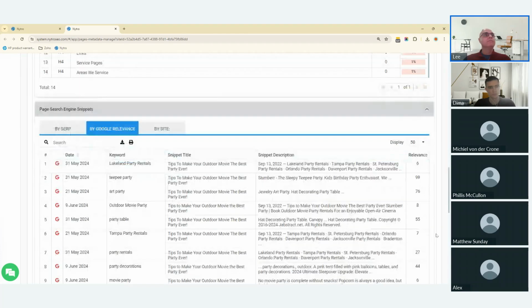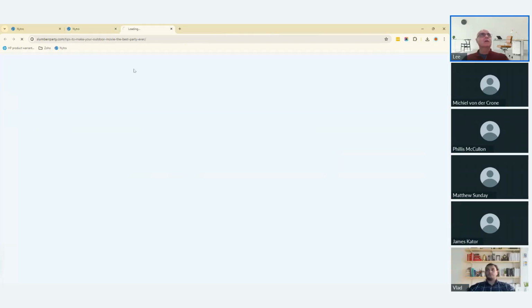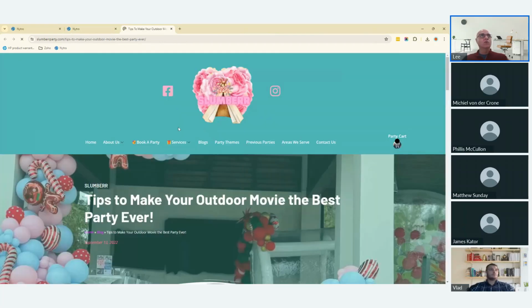By the way, this Google Relevance search snippet is a very important parameter, because it shows you every keyword that was submitted and what the search snippet was that was presented to the user. You can also see this when you log into the page.